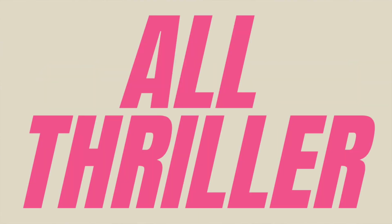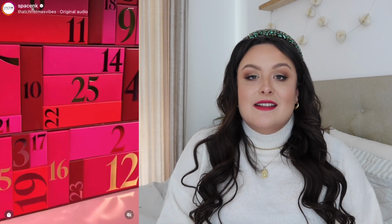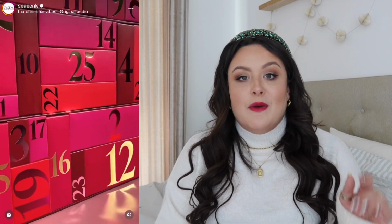Space NK promised 25 days of all thriller, no filler beauty highs, and that is something that's really important to me with these advent calendars. I can't be bothered with the ones where they just shove in whatever they can. We're not doing the Zoella Beauty Advent Calendar scandal of whatever year that was around here.